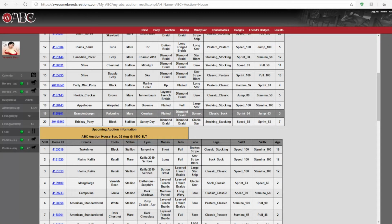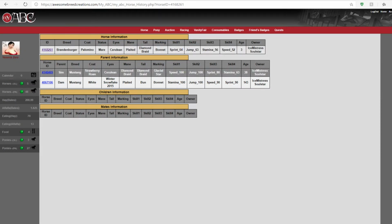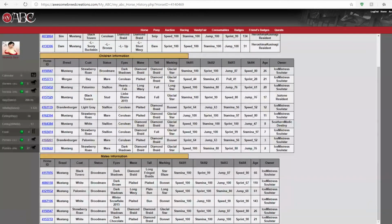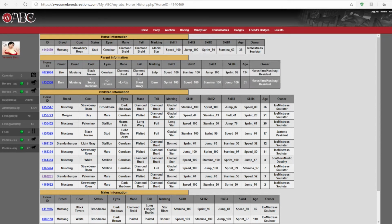This is the ID number. You can click on that, and when you click on that, you get more information. You get the parents' information. You click on that number, you get more information. You get the children's information. And so you can look through all this information and see if you see something that you like, because some people actually do go through this family tree to see what they have.